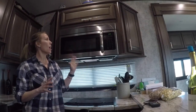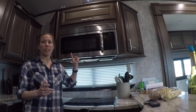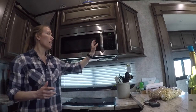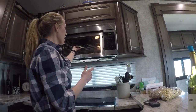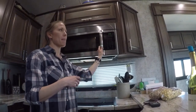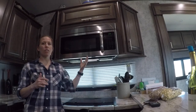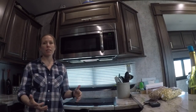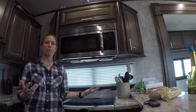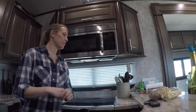One thing I have given advice on when picking out a camper: get a microwave with convection oven. It is awesome. You just take the turntable out and put the racks in and you can bake in it. Ooh, that's a little warm. I made biscuits and gravy this morning. But it's great because you use it as electric. You don't have to use your propane, and in the wintertime when you're already using so much propane for the heat, this really comes in handy.